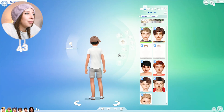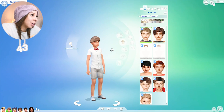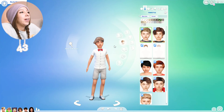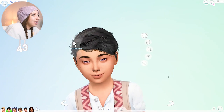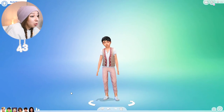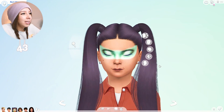Look at this randomized formal wear they gave him. Doesn't he just totally look like a little boy from like France or something? So adorable. Okay, so Rylan is done. Here he is. I think he's super, super adorable. Let's work on his sister now. Miss Riley Potter.